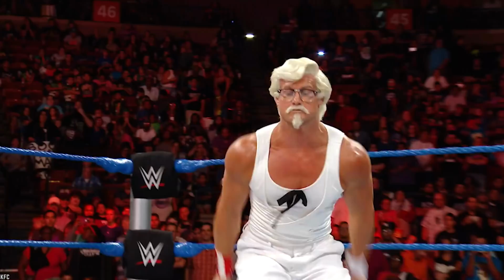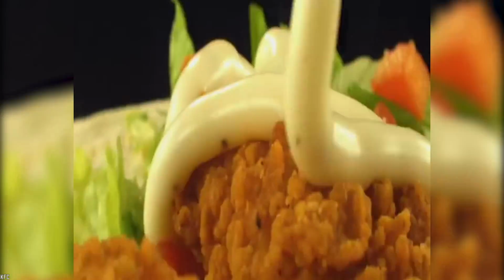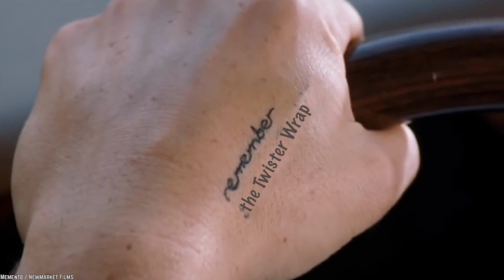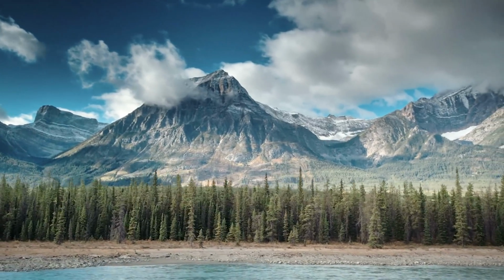Even in the UK, they messed with the Twister Wrap. Although they didn't discontinue it completely, they changed the filling and added coleslaw. But for the US, the Twister Wrap is now a distant memory. But we can still treat ourselves if we vacation in Canada or the UK. What? But I already bought my ticket to Bermuda.